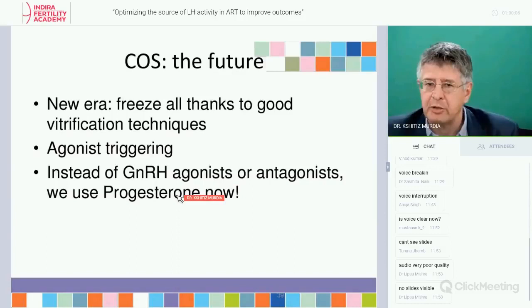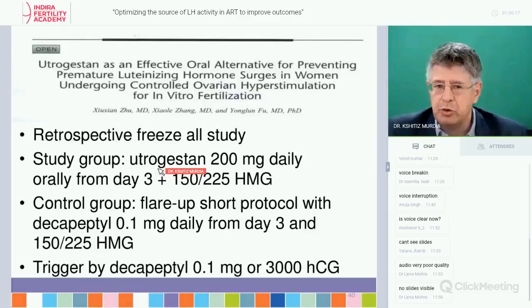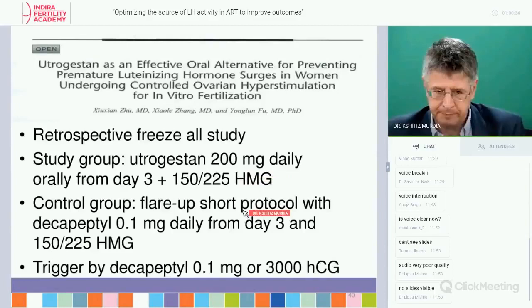I just want to show you one study from them. Here you see it's a retrospective study. What happened in the study? They used the progestin, whatever progesterone, from the beginning of the cycle, every evening, one tablet, taken orally. And in an antagonist protocol, they start with HMG 150 to 225, according to the patient in front of you. The control group was a flare-up.